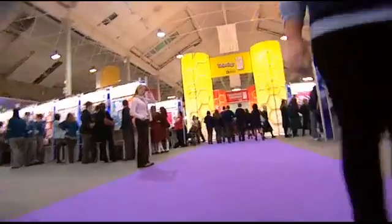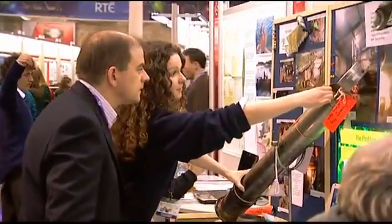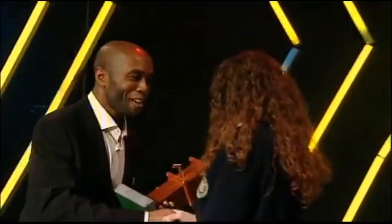This year, my Young Scientist project was the design for a pressure stove for use in the developing world. It's much more fuel efficient, it's more water efficient, reduces the indoor air pollution dramatically, it keeps the nutrients in the food much more. My design won the Science for Development Award.